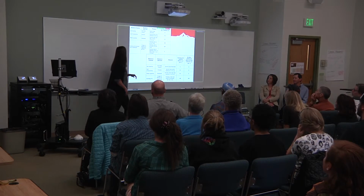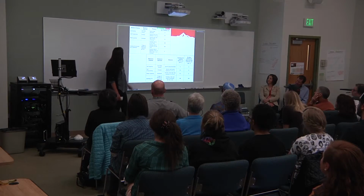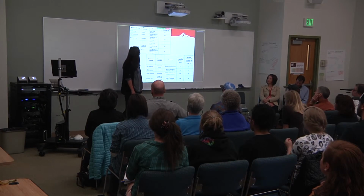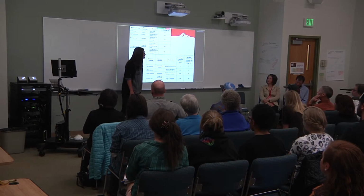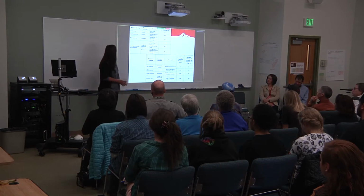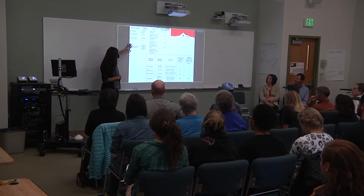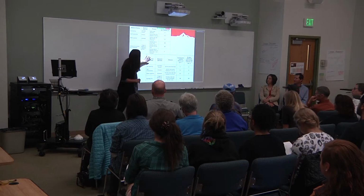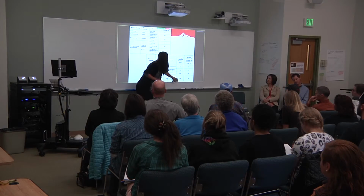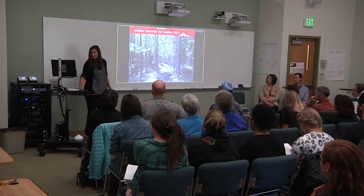And then existing detrimental soil conditions are mostly found in old trails and roads, skid trails from past logging events. So we calculated 188 acres of detrimental soil conditions. This top one is the existing condition, and then this bottom table is the no action alternative, which is the same amount of acreage for those two numbers.